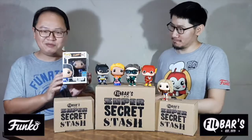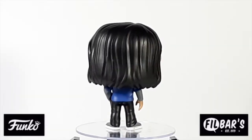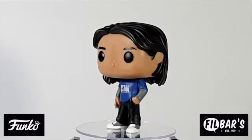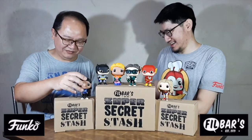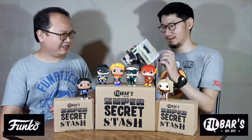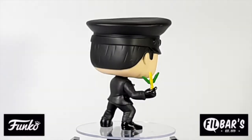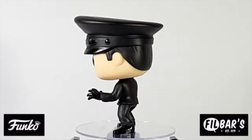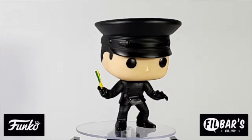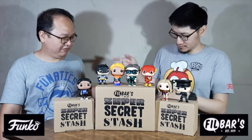I think some people are waiting for this figure. You have Cisco Ramon from The Flash, wearing a Star Labs shirt. Apart from that, we also have Kato from the Green Hornet, as played by Bruce Lee. Here you have Kato, I think he's holding a part. What else on the back? It's Kato from Green Hornet. What else do you have?